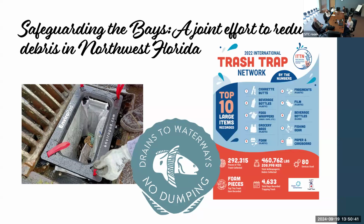And then we will also be monitoring the contents of those litter traps over time to see what man-made debris is being caught by them. The goal is to help the cities figure out if this is a technology they want to implement on a wider scale. We're really excited to work with them. We developed this through that stormwater work group in partnership with those municipalities.